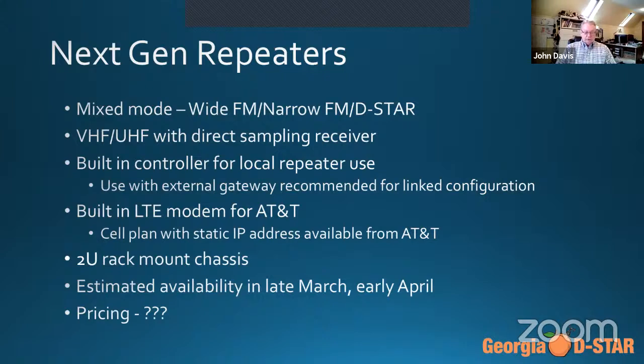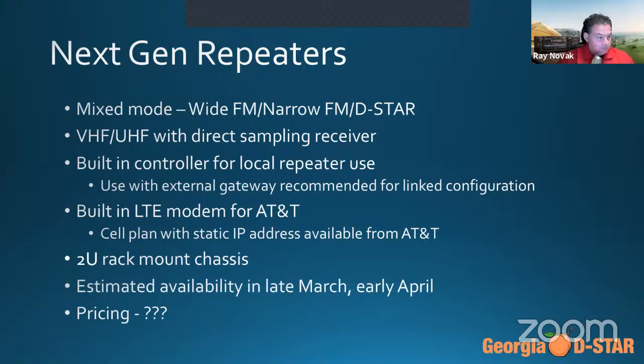We'll have a built-in controller. Now that's a change from the previous generation. So if you're only using it for local use, that's great. Now, one of the things I understand is that the built-in controller actually operates it as a local repeater only. So if you're wanting to connect to reflectors, go ahead. Internal controller can be connected to US root, but it's very rudimentary.